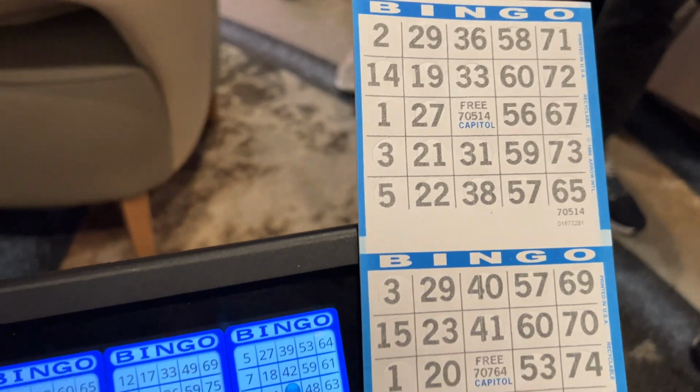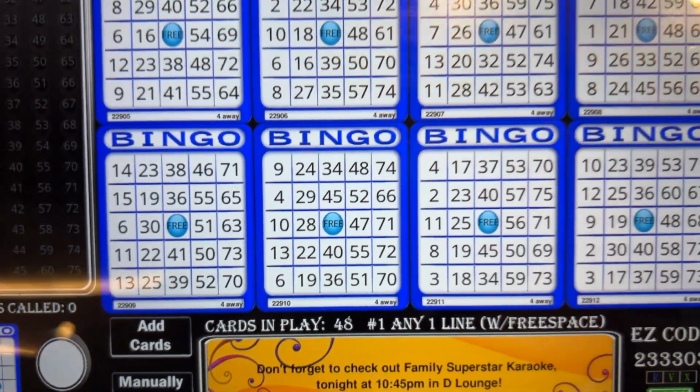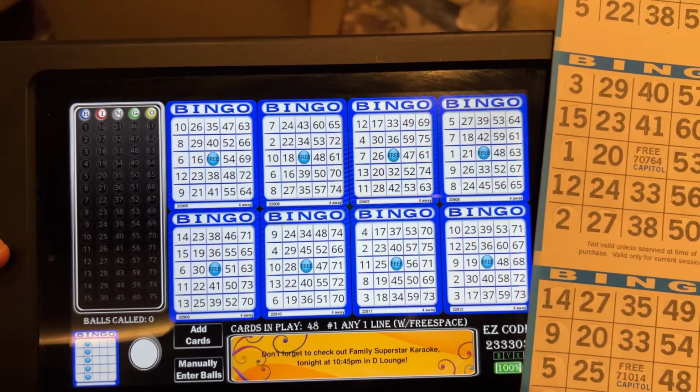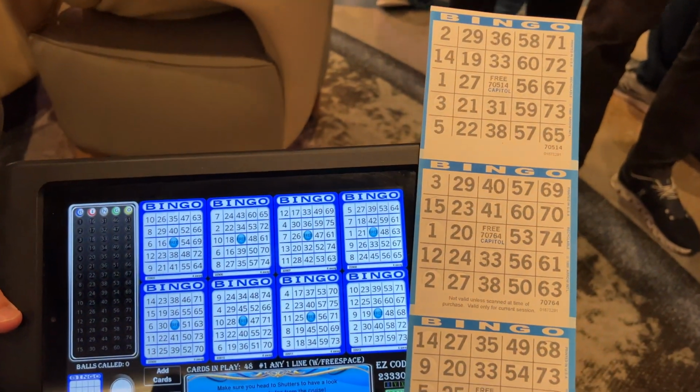Yeah. We got our paper bingo card as well as 48 chances. I think the machine's probably a lot more likely to win than the paper one. But you know what? Every chance helps, right?